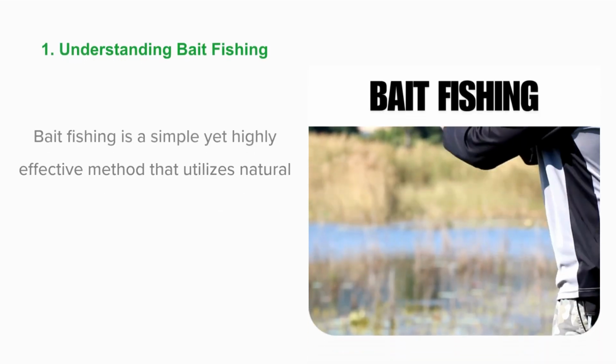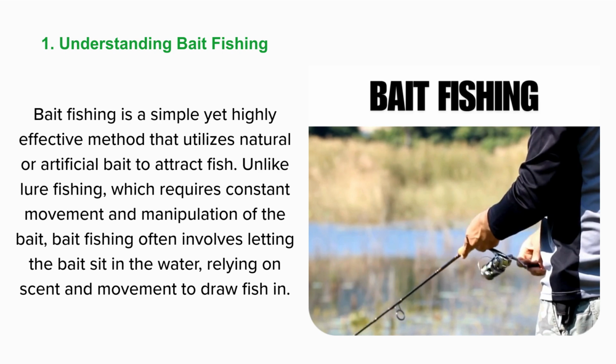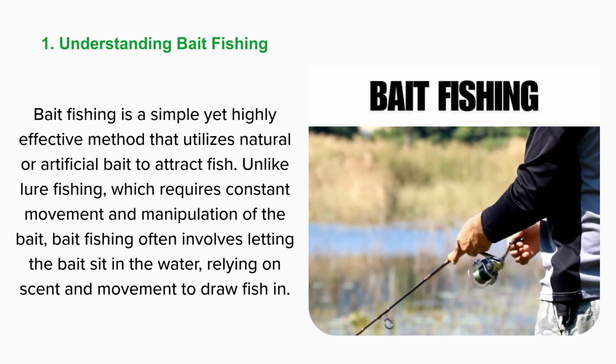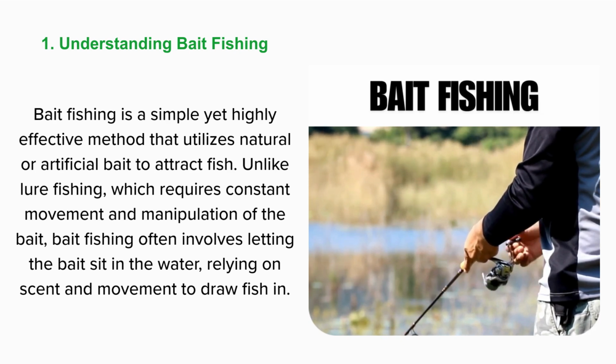1. Understanding bait fishing. Bait fishing is a simple yet highly effective method that utilizes natural or artificial bait to attract fish. Unlike lure fishing, which requires constant movement and manipulation of the bait, bait fishing often involves letting the bait sit in the water, relying on scent and movement to draw fish in.